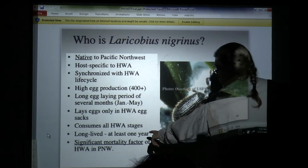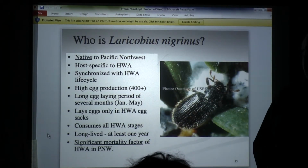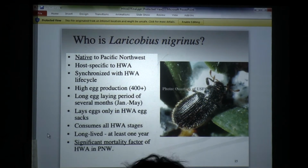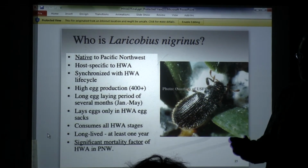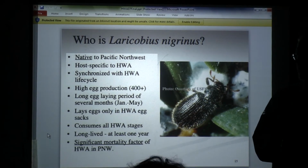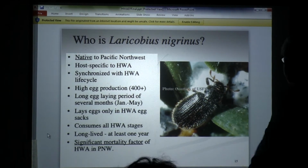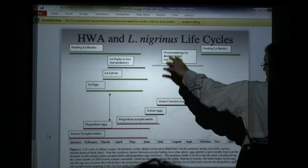They live at least a year, and in the areas where we've seen them, they cause about a 97% reduction in adelgid. So you have this patch dynamics going on all the time in Seattle. This is the first of the season, so I have to go out and scout areas. In some areas where they were really abundant last year, they're not, and in other areas, they're up. This just shows that it's synchronized.